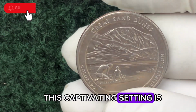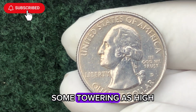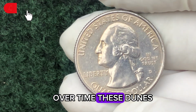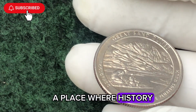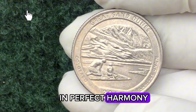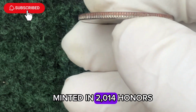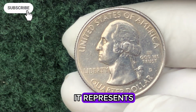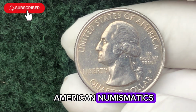This captivating setting is home to the tallest sand dunes in North America, some towering as high as 750 feet. Over time, these dunes have become a symbol of the American spirit, a place where history, culture, and nature converge in perfect harmony. The Great Sand Dunes Quarter, minted in 2014, honors this breathtaking landscape, and like the park it represents, this coin has become a cherished part of American numismatics.